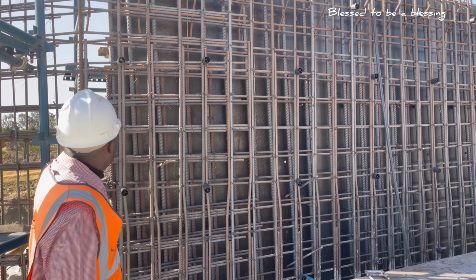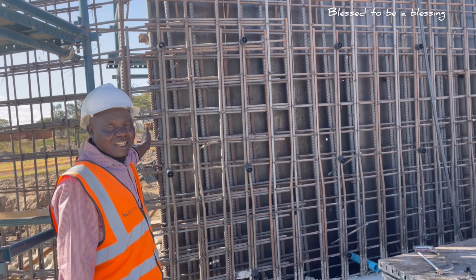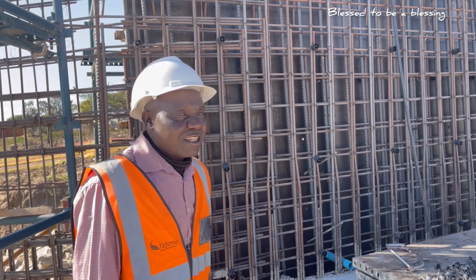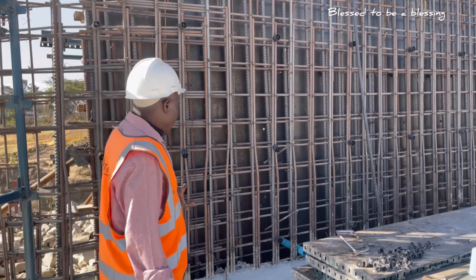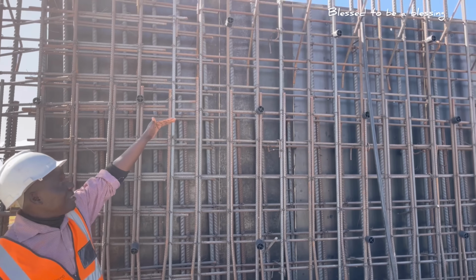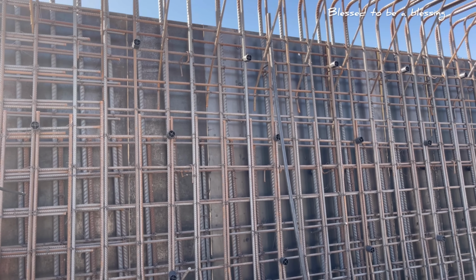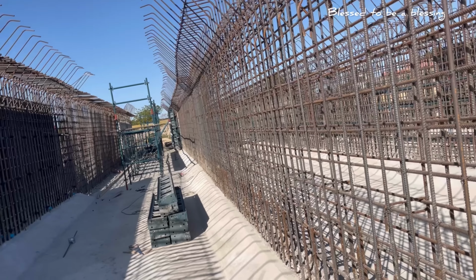Here is outside the deck. How many lanes will this hold? 56 meters, yes. And our walls are 3 meters. Then the thickness of our deck slab is 400. Okay, this is going to be a two-way.